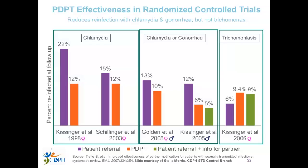The first 4 studies looked at reinfection for chlamydia only, or both chlamydia and gonorrhea, and demonstrate reduced reinfection rates for those receiving PDPT. The last 2 studies also had a 3rd category, the green bars, that also worked quite well at reducing reinfection. This group was assigned to patient referral, but they also got booklets that had tear-off cards with information about the infection and treatment guidelines to give to their partner. PDPT has not shown the same effectiveness in reducing reinfection for trichomoniasis, so that's something to be aware of as well.